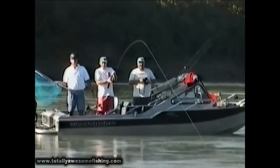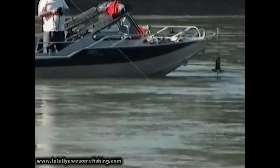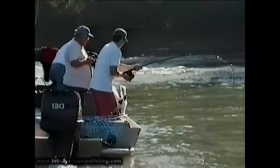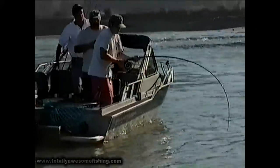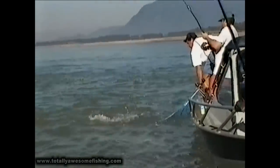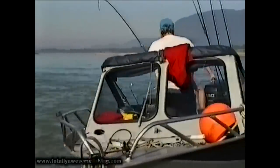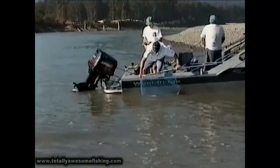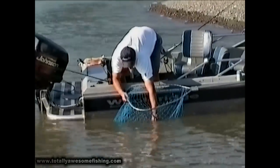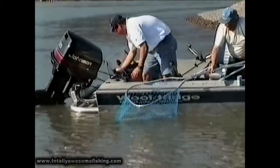Craig, why don't you take it into the beach so we can film it? Colors and everything. Midnight green. This is perfect. Yeah, let's get him breathing good here. What is it? 45. Wow. We landed all but one.